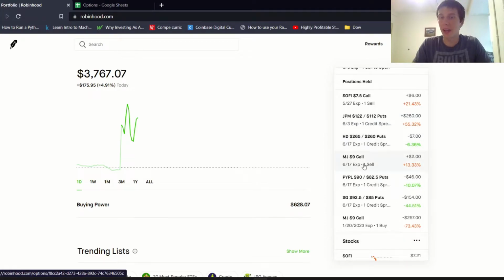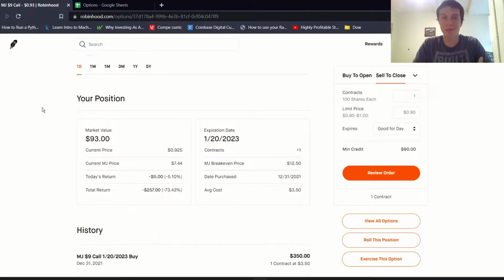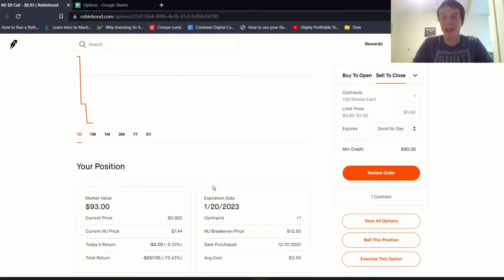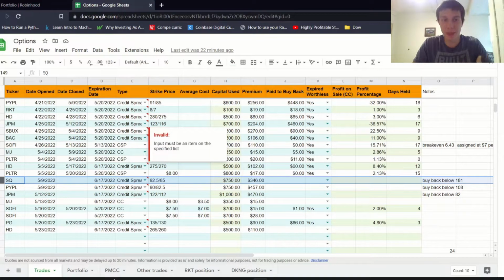And then like I was saying with the MJ position, it's down a lot, which is definitely sad to see. And I think beta is eating away at this a little bit more than I thought it would, to be honest. Even though it's not going to expire for another 7 months, but it is what it is. And I think I have been making some profits on the short calls. I can actually show that in the spreadsheet.